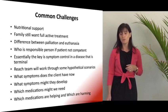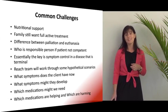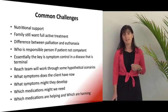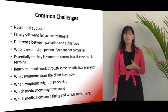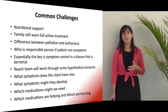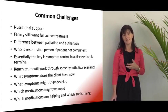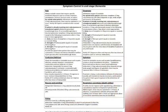On this slide with common challenges, you see the different areas where it may not be possible to move forward. And as I've said, the whole aim of the project is to try and improve the education and resources so that the majority of cases achieve best practice care within the facility. On this page, we look at some of the common symptoms and signs which a patient may present with and some of the simple treatment options.